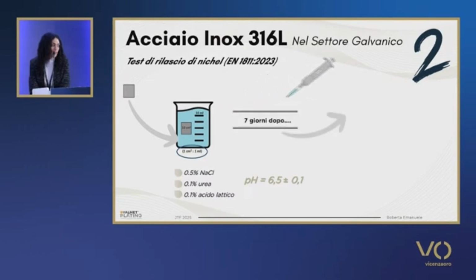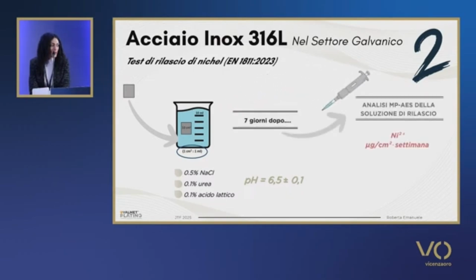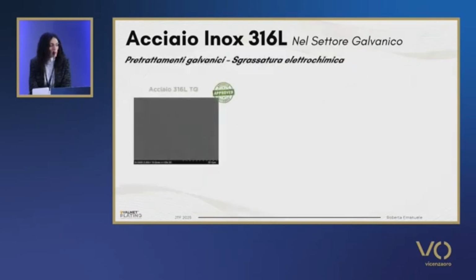So the samples are left within the solution for a week. At the end of the week, this solution is analyzed with MP-AES to understand the quantity of nickel per square centimeter released over the week. We looked at the literature.